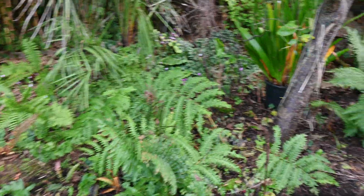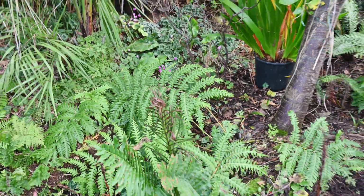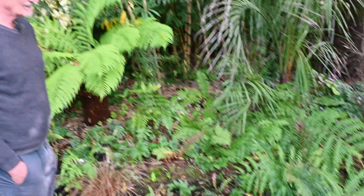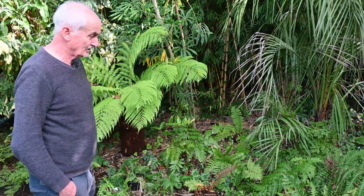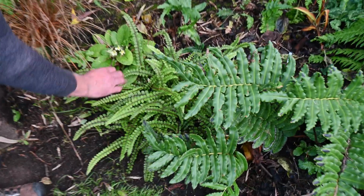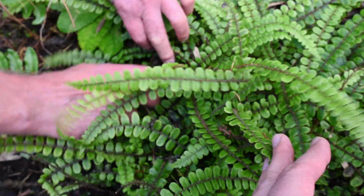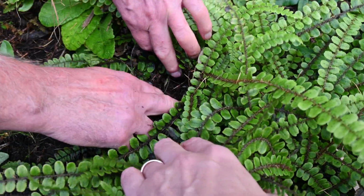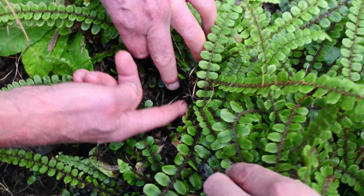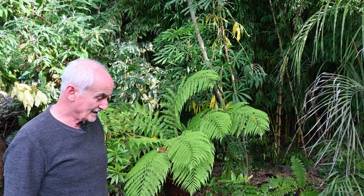So what's this fern we've got here? That's Blechnum, and that would start off quite red when it first comes out. That one does the same as the others, forming little bulbils on the end of the fronds. This one's Blechnum fluviatile, quite nice. This will have a couple of inch trunks on somewhere. But that one's a bit tender, so we'll put a plastic cloche over that over winter.